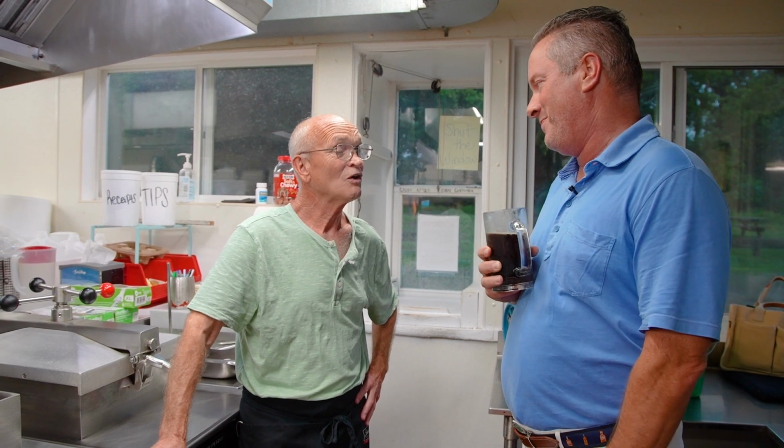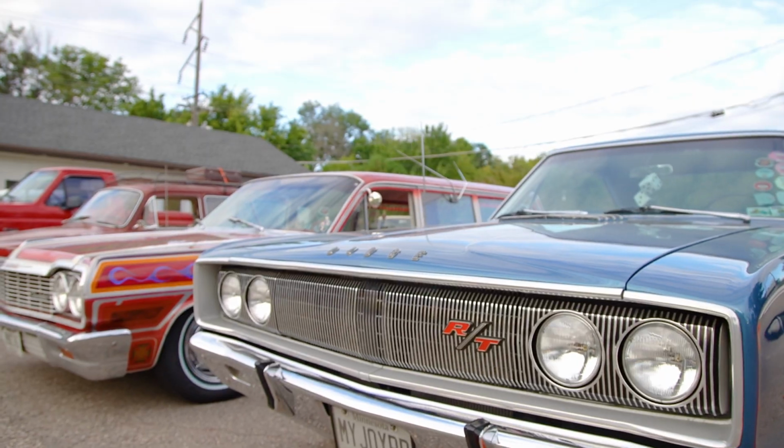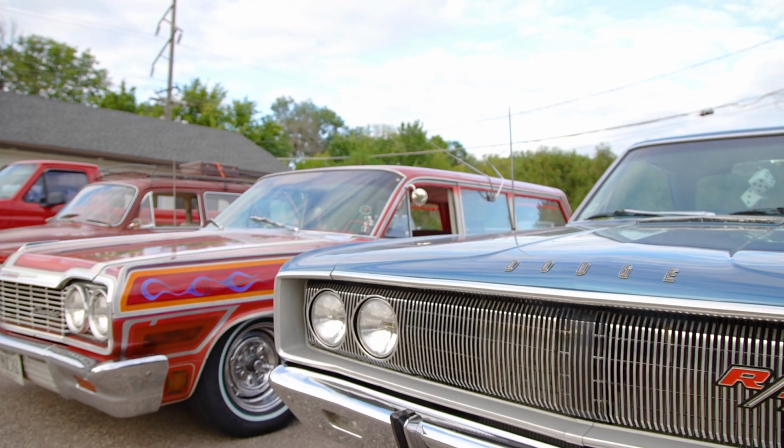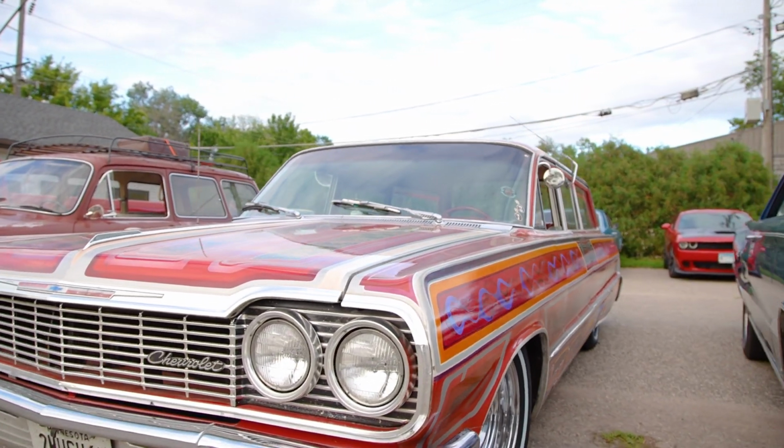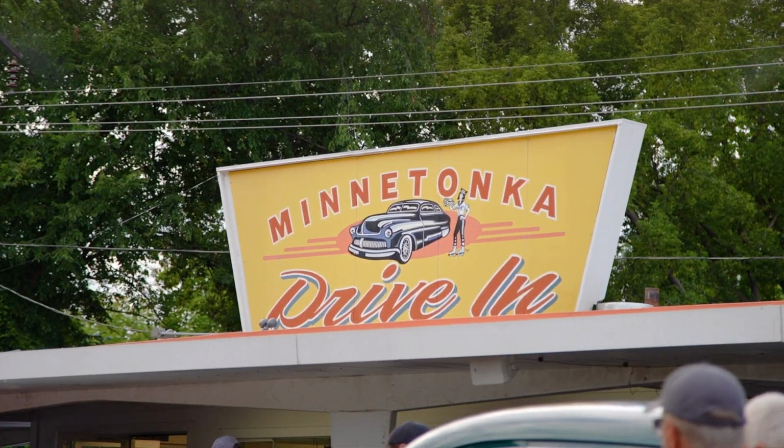I've been out here a ton of times and I love coming out for the car show. Tell us about the car show. Okay, so the car show started about 27 years ago. A friend of mine came to me and wanted to know if it was okay if his hot rod club met here on a Thursday night.